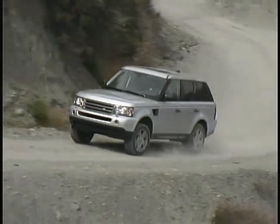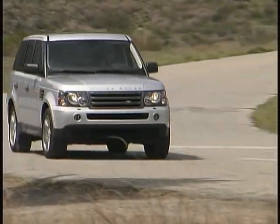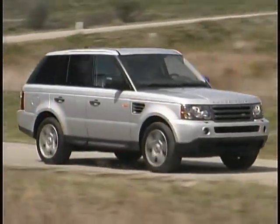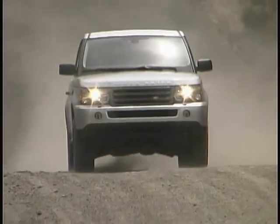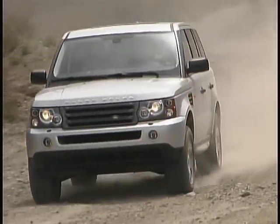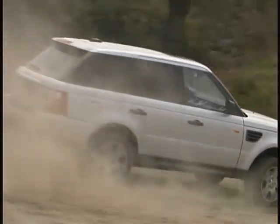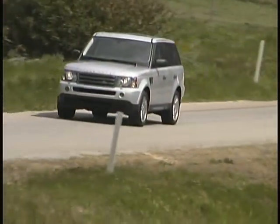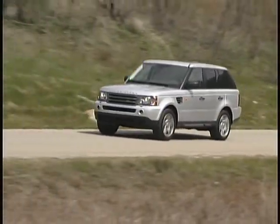The Range Rover Sport is a very interesting and unusual vehicle. It offers superior handling and overall performance on the road, but is also a very capable off-pavement warrior. Quite a rare combination. This all-new vehicle from the folks at Land Rover is smaller and more nimble than the traditional Range Rover.